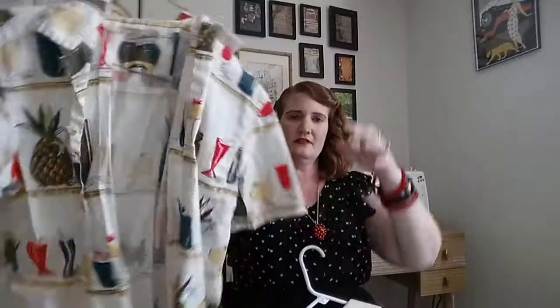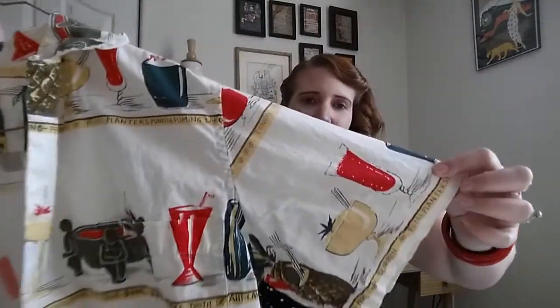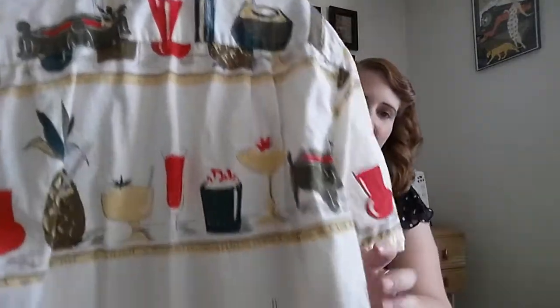Next up, I recently thrifted this Hawaiian shirt. Now this is a men's Hawaiian shirt, but for whatever reason, my husband decided he didn't want it, so it's mine. And it fits me. I have worn it with high waist pants to make it look really cute and feminine, and just look at that print. All the drinks on there. I'll show the back, it's probably easier to show.